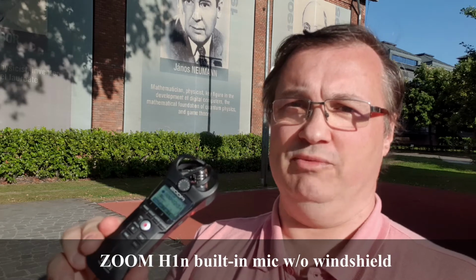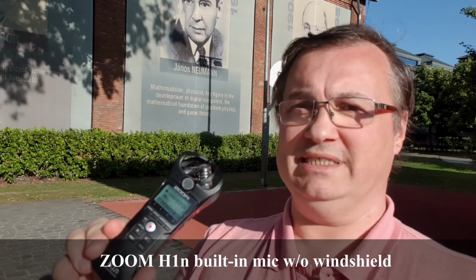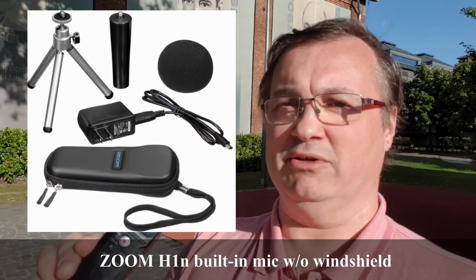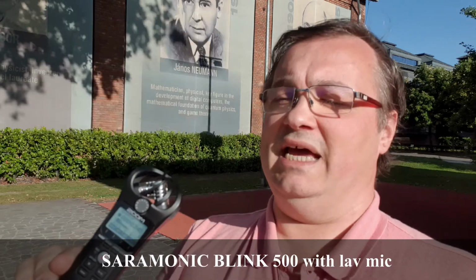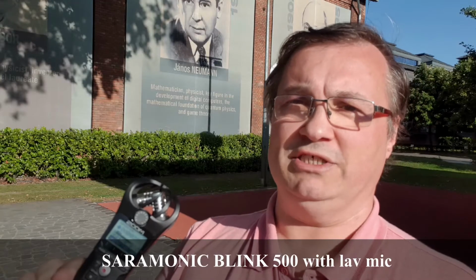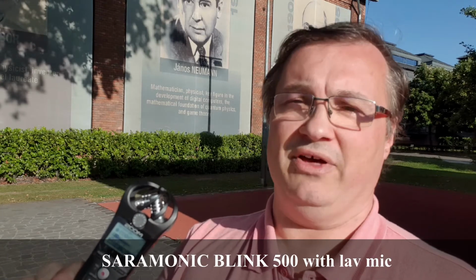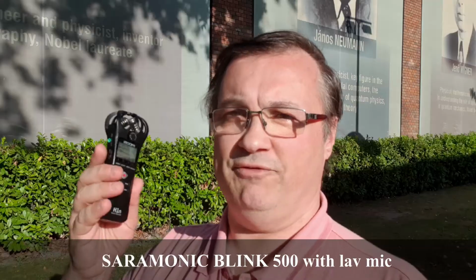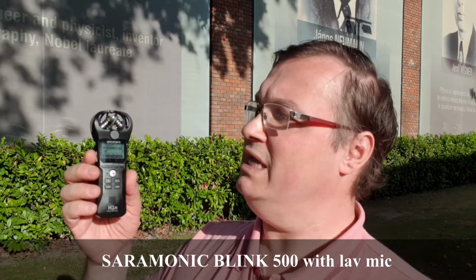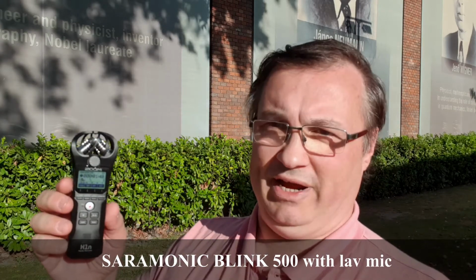Zoom does produce windshields. It has a foam windshield, but that only comes in the accessory kit, which is about €30. There is a deadcat which is available, but it's also around €30. And now for a handy recorder, which is €100 altogether, it's a little bit steep to me. So the first thing I did was to go to a music store and pick up a cheap microphone sponge. It did do the trick.